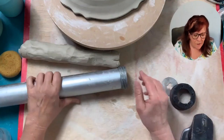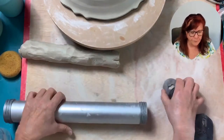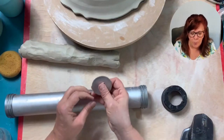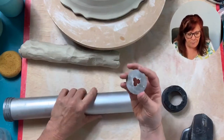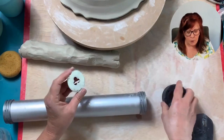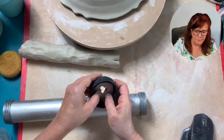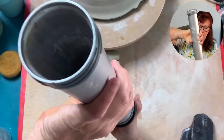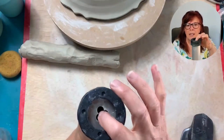Okay, now for the fun. Now I have my extruder barrel and my die. We made this die. We will start carrying some specialty dies that we make. They may be aluminum, they may be acrylic, we haven't decided. But I want to put my die in and twist it on tight. So you see it's right there.